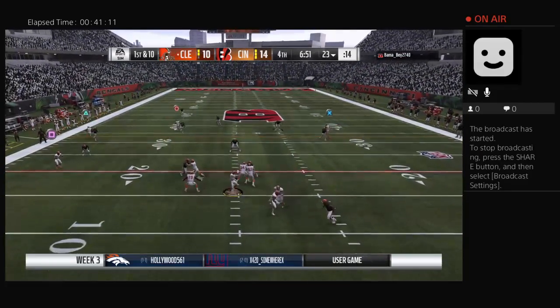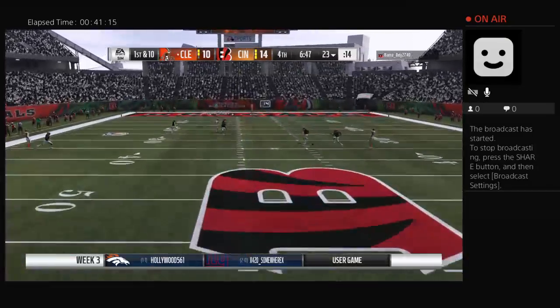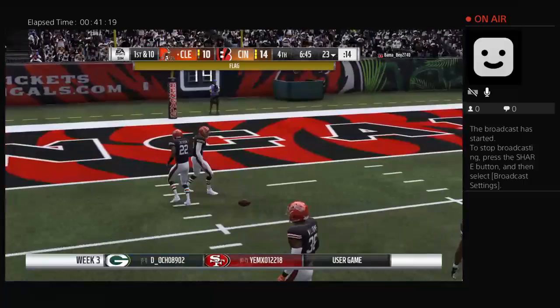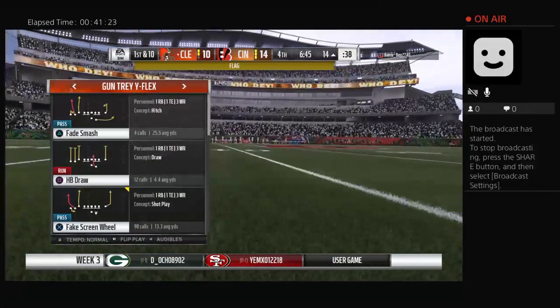Mayfield now looking to throw on first down. He's going to fire one deep over the middle. And that's going to wind up incomplete. However, we do have a flag down. Let's check in with our referee.